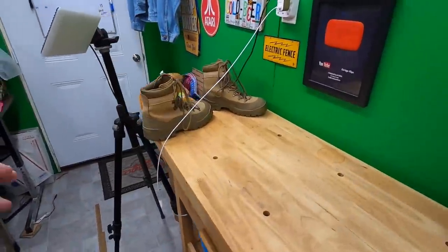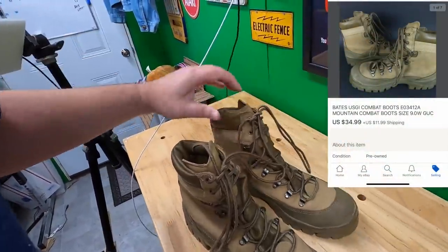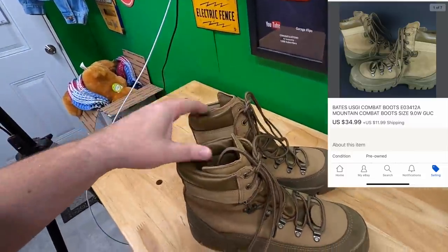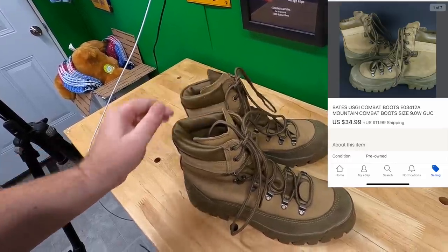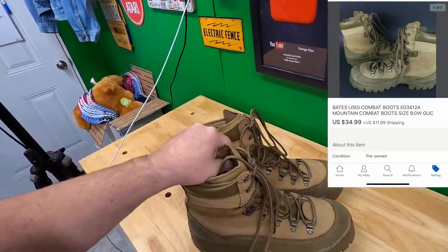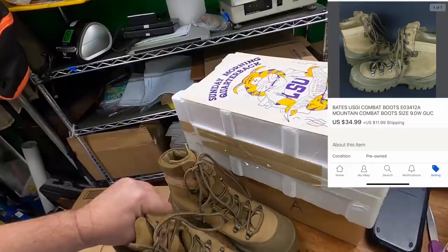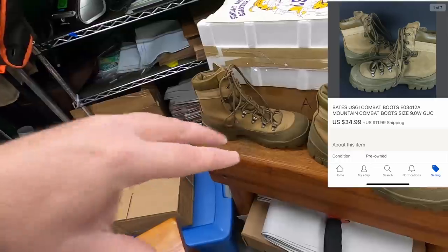All right, I didn't list anything yesterday, but these boots I listed on Wednesday. These are Bates Mountain Combat boots. Used condition, but pretty nice used condition, size 9. And they sold pretty quick, $34.99 plus shipping on top. So brand new, they were selling for like $60-something shipped. So I figured $35 was probably a pretty good place to be to sell them fairly quickly, and I was right, so I was happy with that. I think I have about $5 into them.